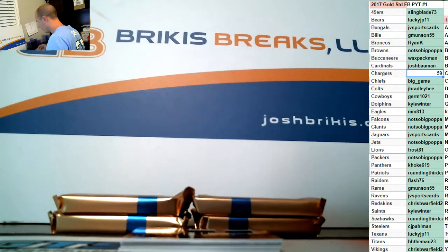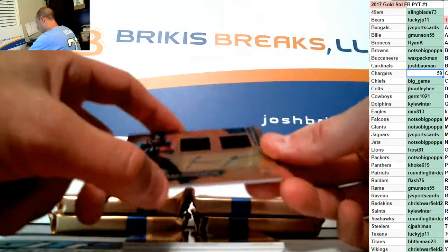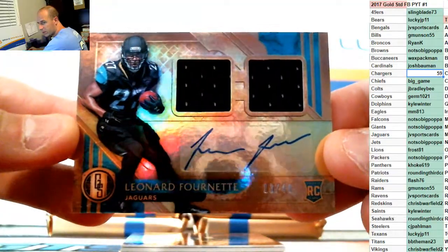Tell you what, I really like Dalvin Cook though, so hopefully I'll pull you one. He has potential to be the best running back out of this class, but so does this guy. Somebody finally scooped this team up. They were sitting out there for a while.